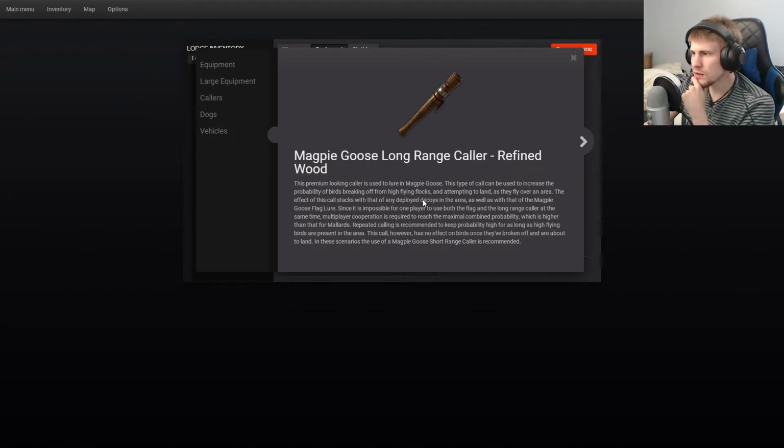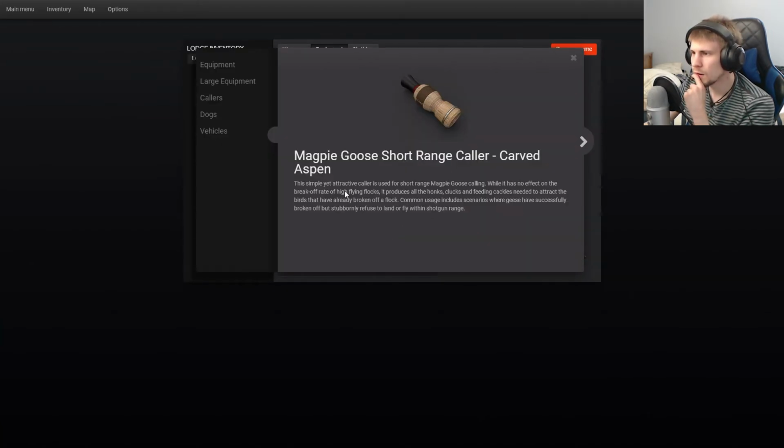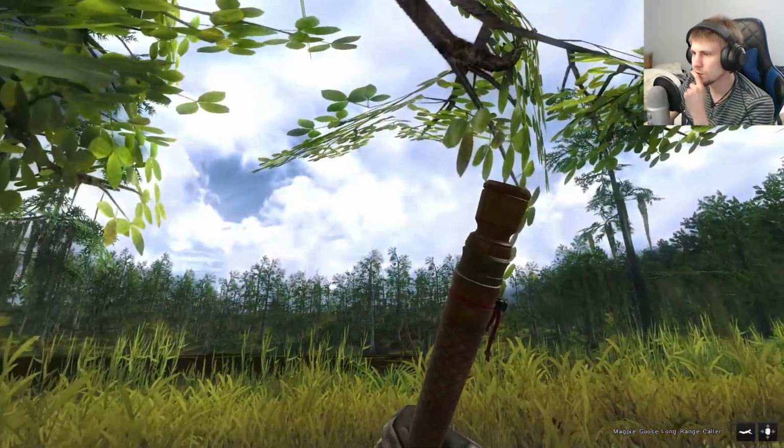Okay, stacks with that being deployed air decoys in the area, with that magpie goose flag lure. Impossible for one player to use both the flag and long-range call at the same time. Only player cooperation required to reach maximal combined probability. Repeated calling is recommended to keep probability high for as long as high-flying birds are present in the area. No effect on birds once they've broken off and are about to land. Common use includes scenarios where geese successfully broken off suddenly refuse to land, or fly within shotgun range.